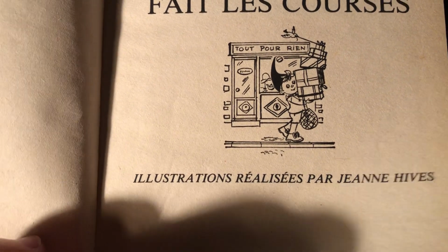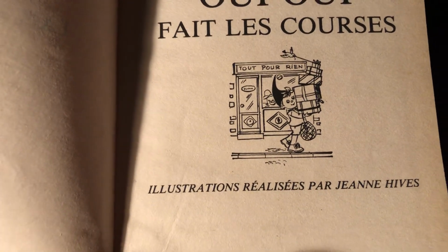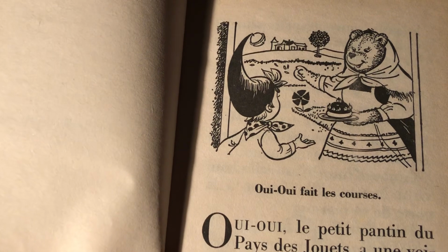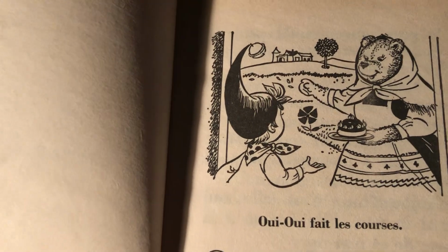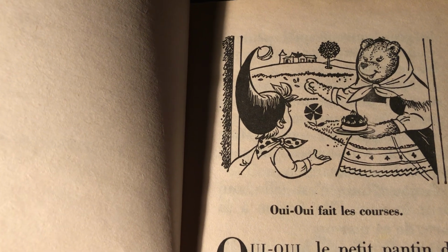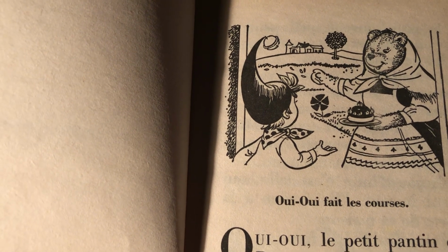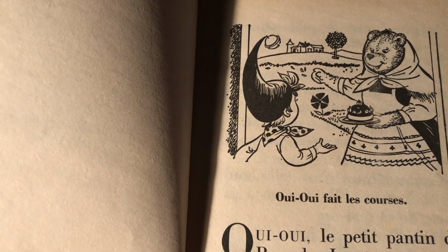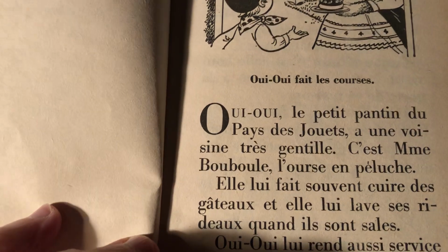Okay, illustrations réalisées par Jean-Yves, which is the one I like, the illustration person. Okay, chapitre premier. And there is an ours. There's the bear. It's the mama bear, I believe, with a little gâteau there. And Oui Oui, and she's sort of indicating, she's either saying hello or she is indicating the far off little house across the fields. And a little flower on the way there. Oui Oui fait les courses.